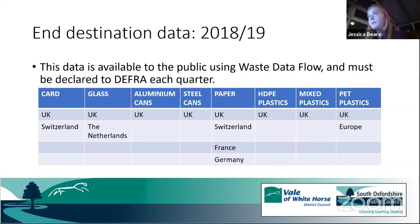As you can see here, in 2018 and 19, which is our last publicly available year, we sold all of our materials to UK and European countries only. However, it is worth saying that some of these may have been brokers who then obviously resell it onto other companies. But we do need to report our end destination data to DEFRA on a quarterly basis, and that is actually publicly available on a website called Waste Data Flow.